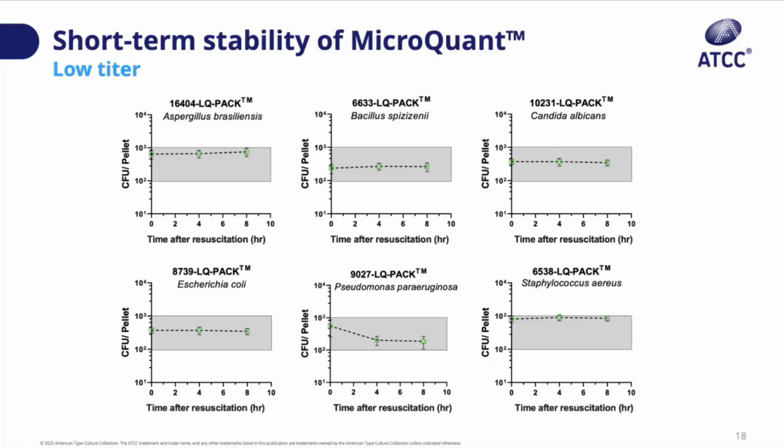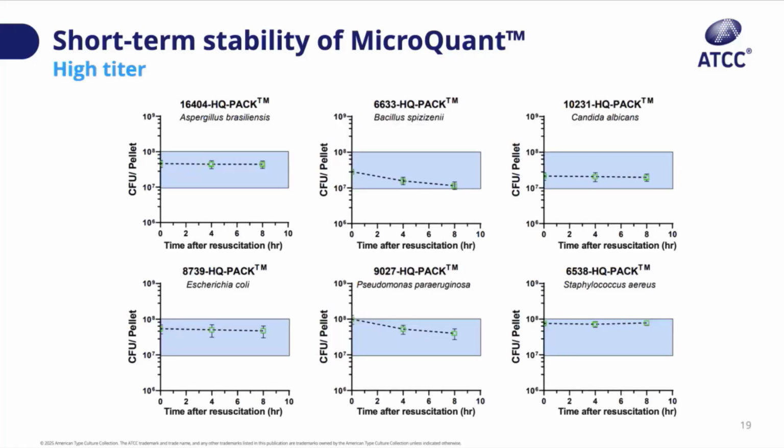Here, I wanted to demonstrate that once you have resuscitated a pellet, you can keep using it for more than one assay, up to 8 hours. And your CFU quantitation is not going to fall off. So that gives great convenience to the end user. For somebody at the bench, they can use it throughout their workday, and if they store the resuscitated pellets at refrigerated temperatures. This is the same information for high CFU titers.